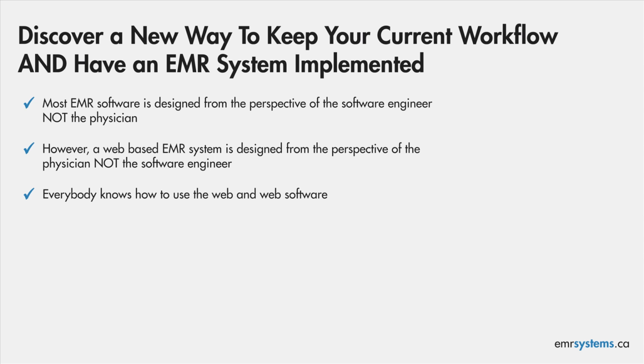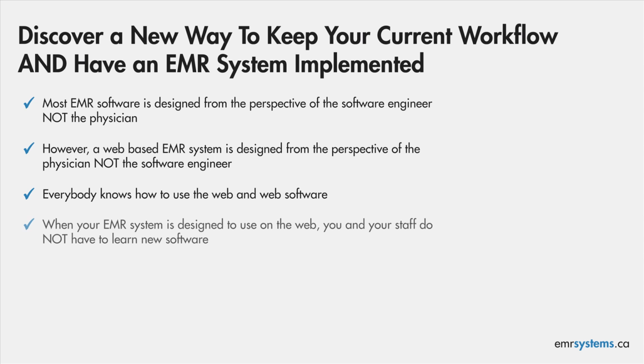Everybody knows how to use the web and web software. Filling out a form, clicking on links, opening new tabs, drop-down menus, checkboxes, download buttons. There are a lot of tools that are intuitive to almost everybody. When your EMR system is designed to use on the web, you and your staff do not have to learn new software. That's because, again, people know how to use the web. They don't have to learn new features and new buttons and a new workflow. As a result, you and your staff do not have to take time away from patient care in order to learn a new system. Everybody already knows how to use web software and tools.